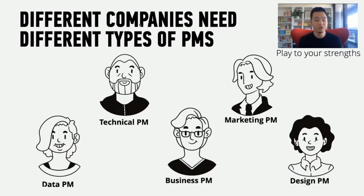Companies would want, say, a data focused PM. So if you work for like Enserata, for example, they need a data focused PM. A technical PM would be like the Atlassian, the Googles, but you might want to be working for like Commbank or Westpac, right? They need a business focused PM. Or maybe if you work for a marketing team, like Vero, for example, a startup that does email marketing, they want a marketing focused PM. Or even if you work for InVision, for example, then you have a design focused PM.